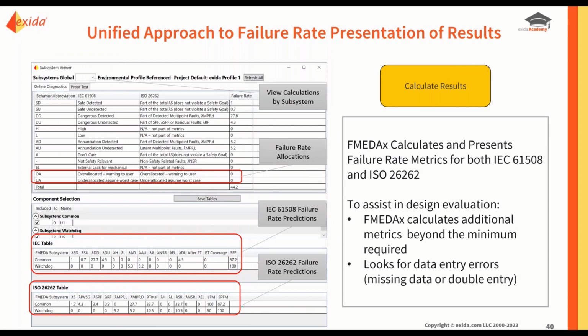When you're all done, you just take a look at the results, and there are some error checking features. Over allocated and under allocated, they both should be 0. If you forget to map, you get an under allocated warning. If you've mapped more than once for the same component, you get an over allocated warning. And then you get the end results for both the IEC functional safety standard and the ISO 262 functional safety standard.